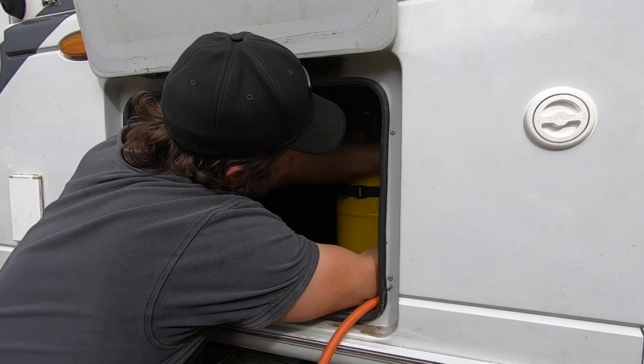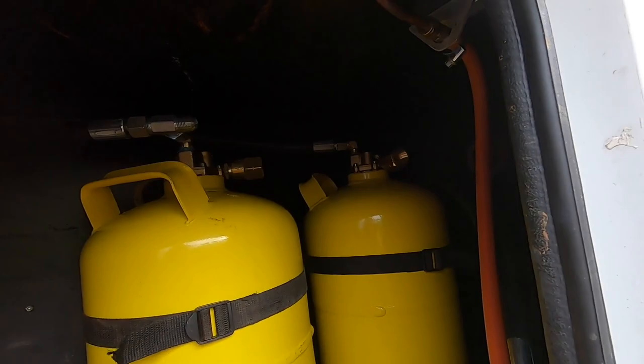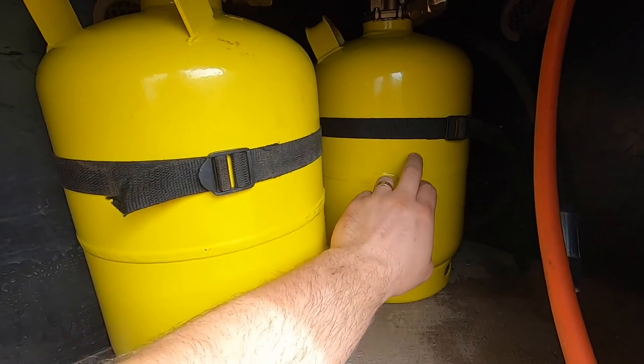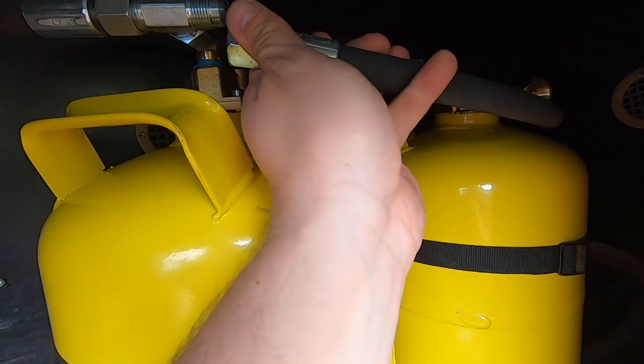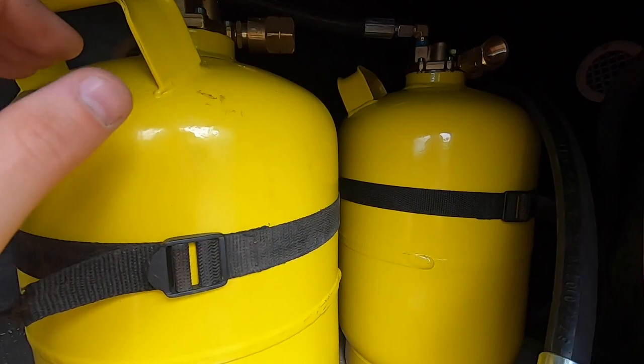So if we look inside the locker, we've got the two gas bottles, the two Gaslow bottles strapped in. There's an interconnecting lead between one and the other bottle with a T-piece, and then our hose from our fill point will now screw onto this T-piece here. Once everything's tight, that is it. So the two outlets are here and here.